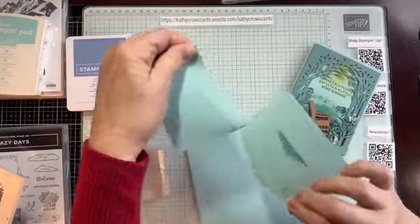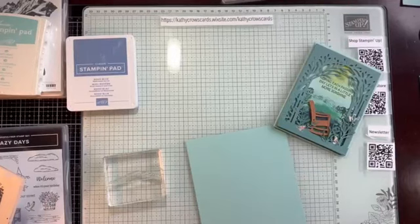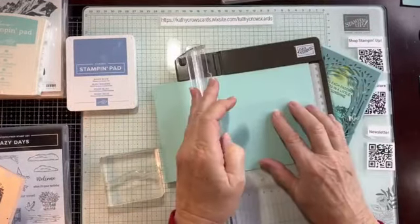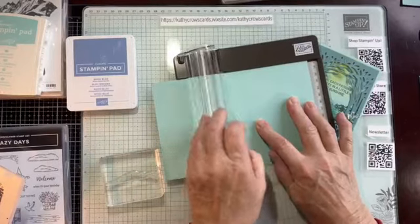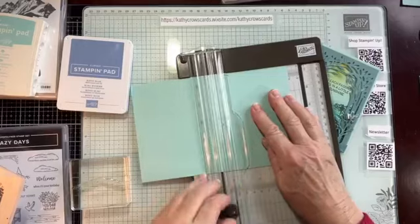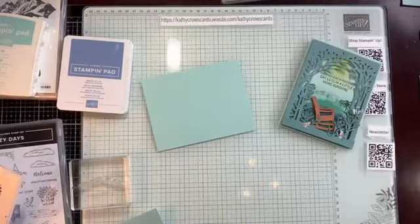So I'm going to peel off some of that. I'm going to keep my little scrap and throw that away. Let's cut another piece of Pool Party at our 5.5, or no, 4 1/4. It's already 5.5. All right, so now we have another piece. We have two in case I flub up again.